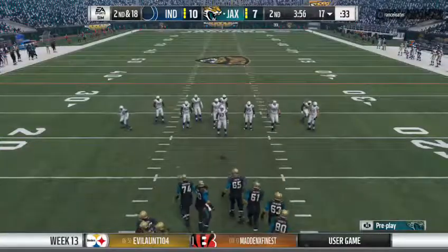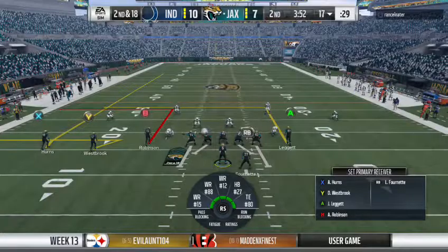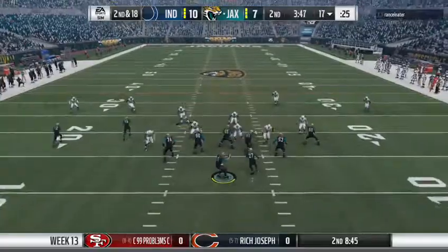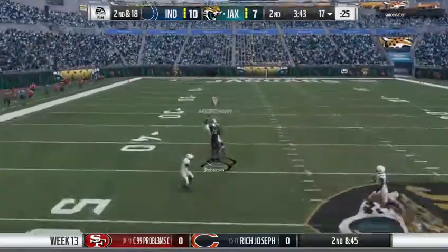Under 4 to go now as the clock runs, and they come up on 2nd down. Here we go now. Green, 90. Slow. Bortles to throw on 2nd down. He's going to let this one go deep.